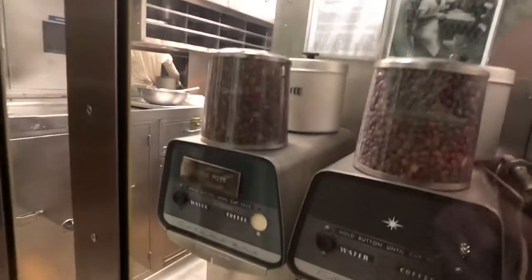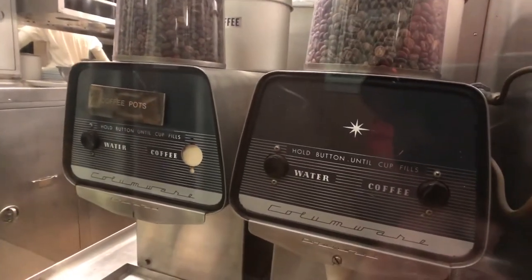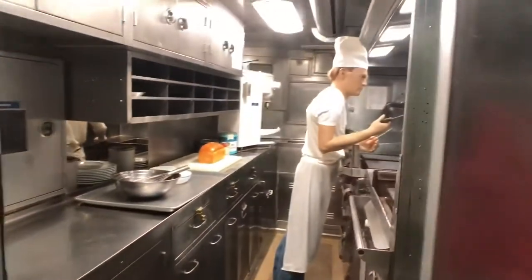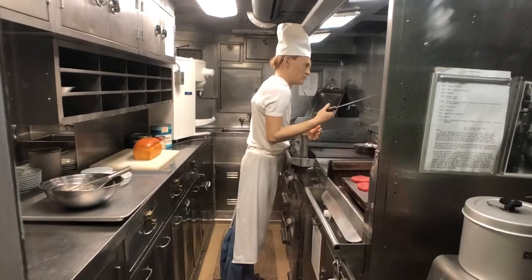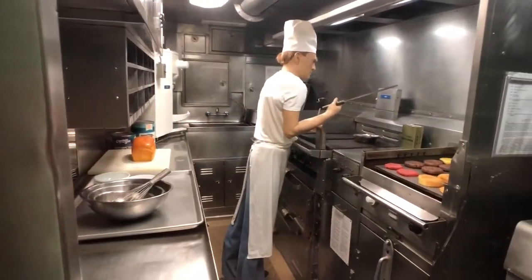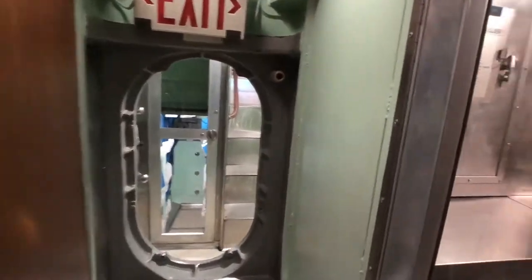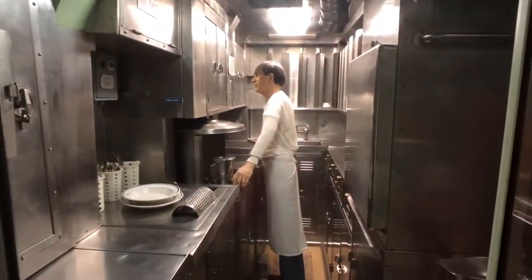So here's a galley, and well, here's the old coffee machines. I'm sure you wanted your coffee when you worked on this thing. And here is the kitchen. I mean, it looks pretty well set up. Not a lot of room though. And I got some burgers on the grill. Oh boy, another door. Oh, some more kitchen here. All right, another door to go through.